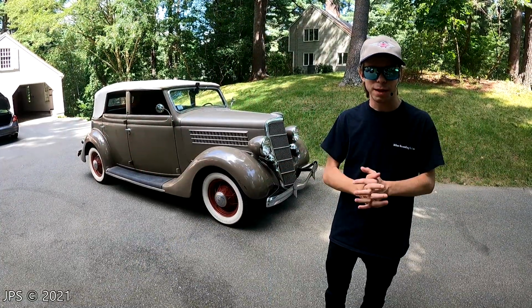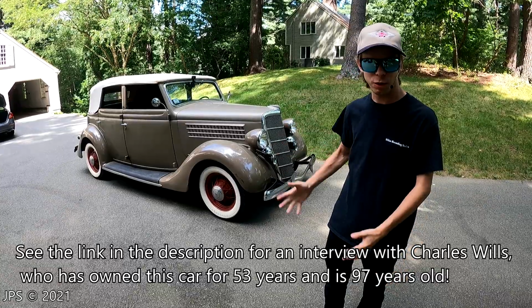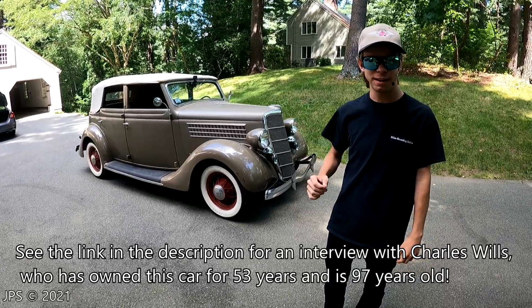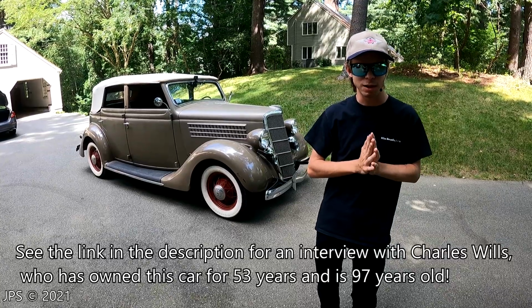Today I'm in Lynnfield, Massachusetts with, behind me, a very beautiful car that we have recently acquired that is going to be part of the family here for America's Backroads. We have the 1958 Morgan, and now we have the 1935 Ford V8. There's going to be quite a few different things I wanted to talk about in today's video.